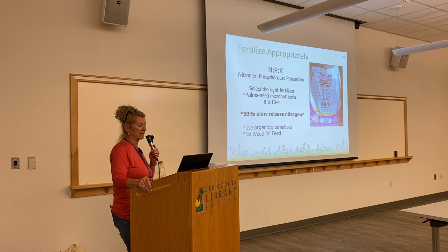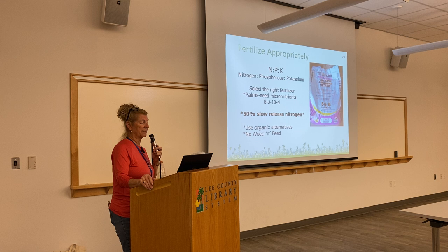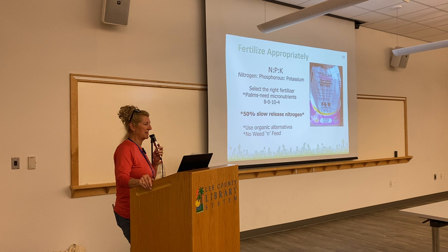And that's also prohibited during the fertilizer ban, right? And nitrogen for sure. And palms need to be fertilized 4 times a year normally. I learned after I planted foxtail palms that they require it 5 times a year. They are the most needy palms, just FYI on that.